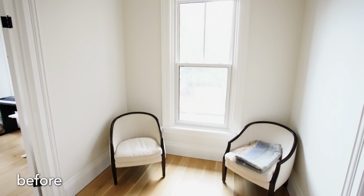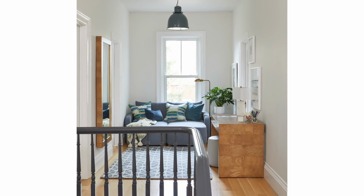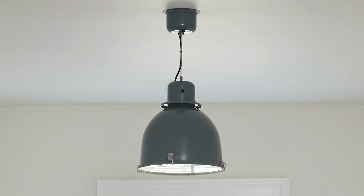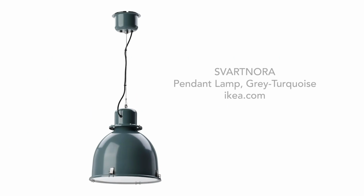But the main thing it's doing is acting like a welcoming beacon to this second floor area, because before there was just nothing going on. Let's talk about lighting up here. We found these really fun industrial inspired fixtures. And if you're thinking, ooh, I like those, they are in a rich, smoky teal gray tone. It hails from our Swedish friends at IKEA.